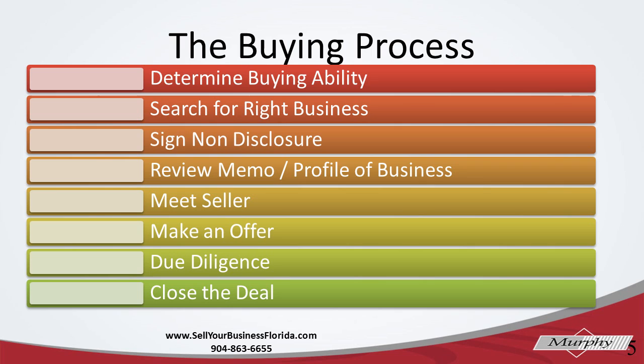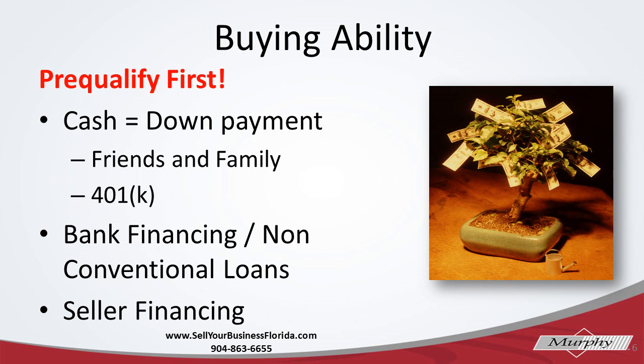The buying process is very straightforward. It starts with determining your buying ability, searching for the right business, signing a non-disclosure, reviewing the memo or the profile of the business, meeting the seller, making an offer, going through due diligence to verify your information, and then of course closing the deal.